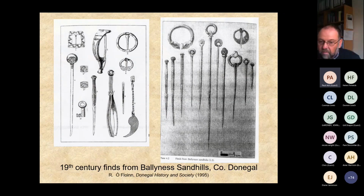And really, what do these represent? One thing that's clear from this early work is that there's quite a long time period expressed here. There are objects from the pre-Roman Iron Age, the Roman Iron Age in Ireland, or the Roman period in Britain, through to high medieval. And what does this very long time scale tell us about the use of these coastal locations over millennia, really?